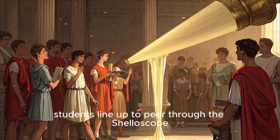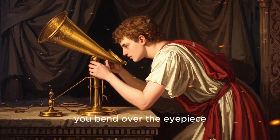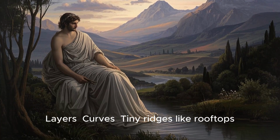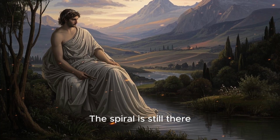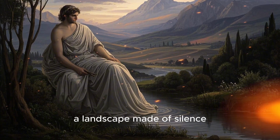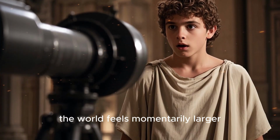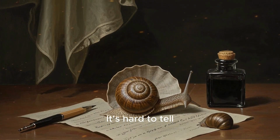One by one, students line up to peer through the shell. When your turn arrives, you bend over the eyepiece, adjust the angle. What you see looks like a city. Layers, curves, tiny ridges, like rooftops. The spiral is still there, but from this angle, it's become something else entirely. A landscape made of silence. You stare longer than expected. When you step back, the world feels momentarily larger. Or maybe smaller. It's hard to tell.